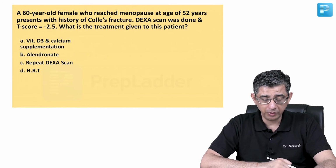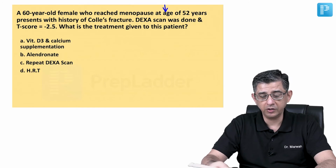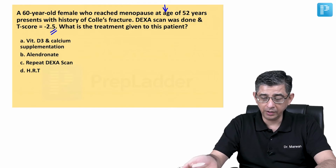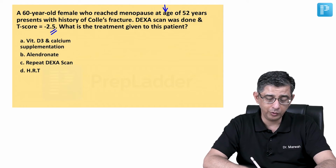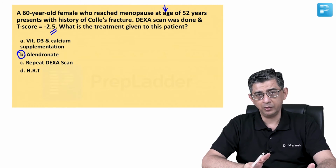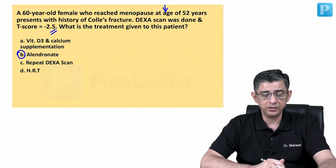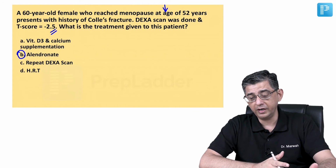The next question talks about a 60-year-old female who reached menopause at the age of 52 years and has had a Colles fracture. DEXA score is definitely very, very less. So considering the age of menopause of 52 and a T-score of -2.5, we would be using bisphosphonates for management of these patients. Yes, hormone replacement therapy is one close option, but I would let the obstetrician talk about the hormonal replacement therapy and its side effects.